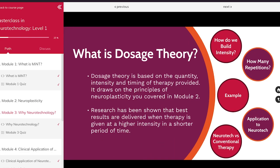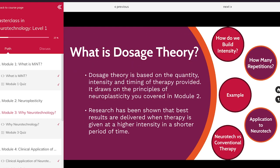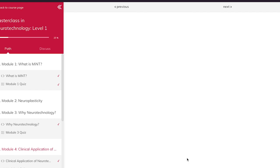You can start your Level 1 journey at any time after becoming a Mint member. And when all 5 modules are complete, you will receive a certificate for your CPD portfolio.